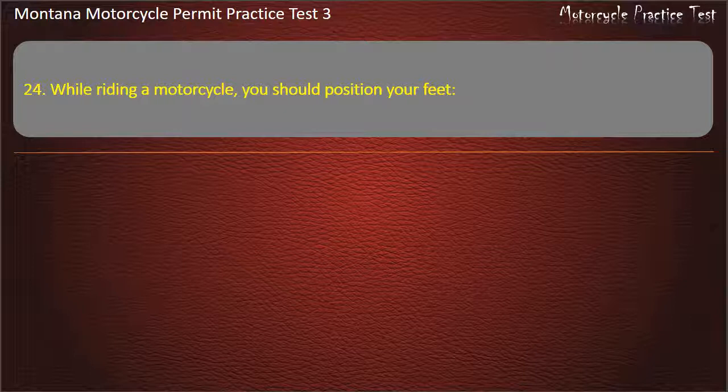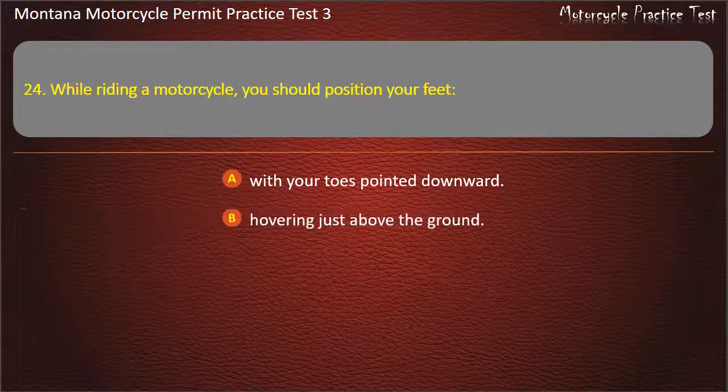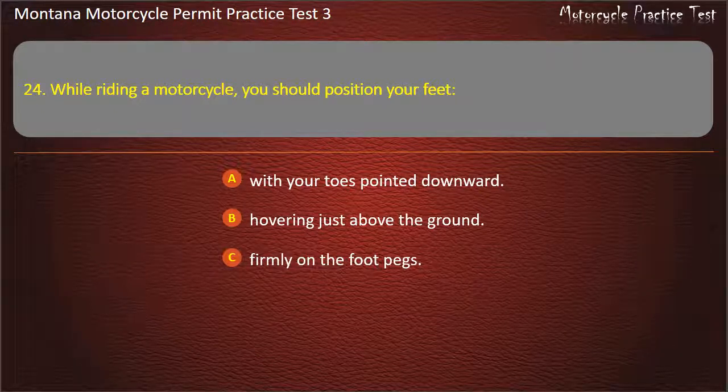Question 24. While riding a motorcycle, you should position your feet with your toes pointed downward, hovering just above the ground, firmly on the foot pegs. All these answers are correct. Answer: Firmly on the foot pegs.